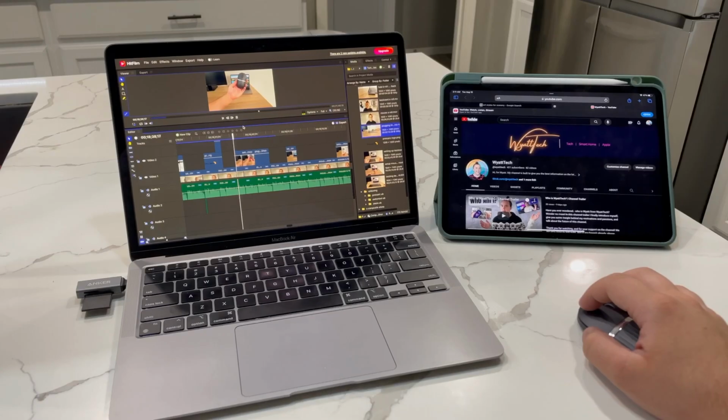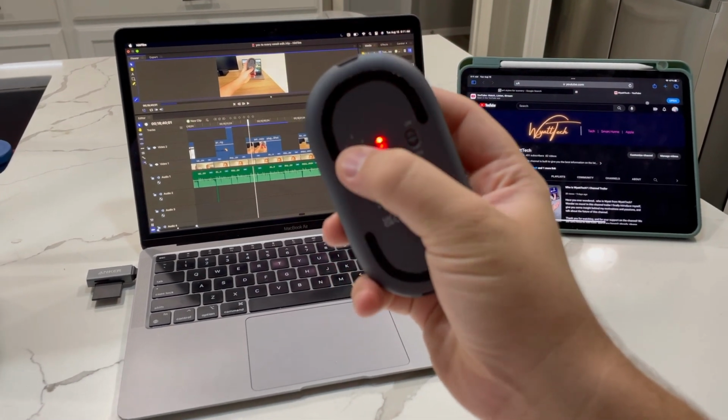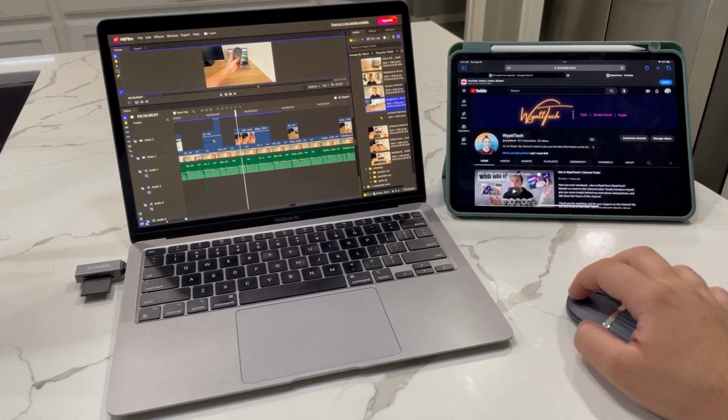So again, if you have a productivity workflow you like to follow and you're working on your MacBook, and then you need to switch over to your iPad, just press the button, switch it to your iPad, and then you can do the same even if you want to connect it to an iPhone.